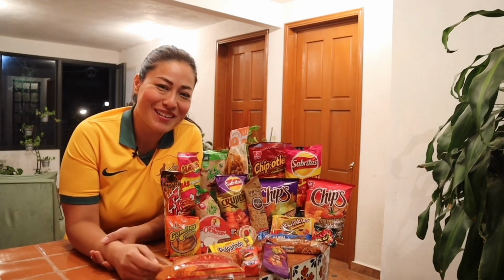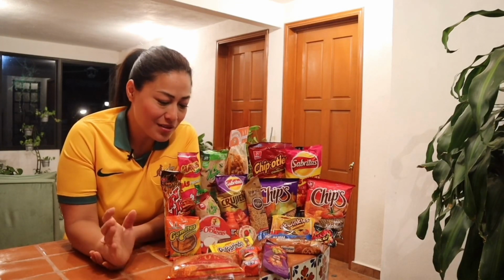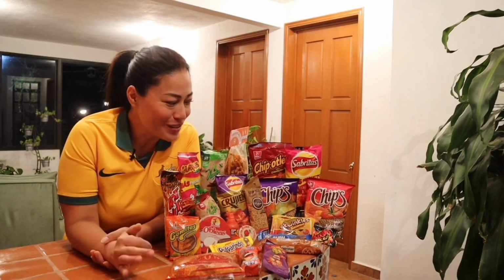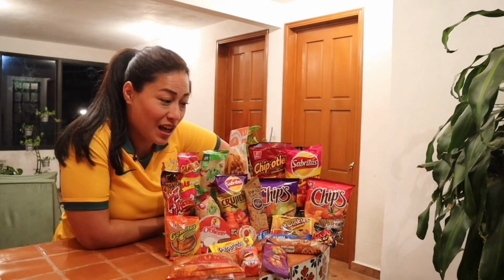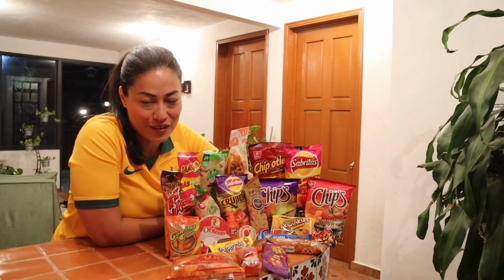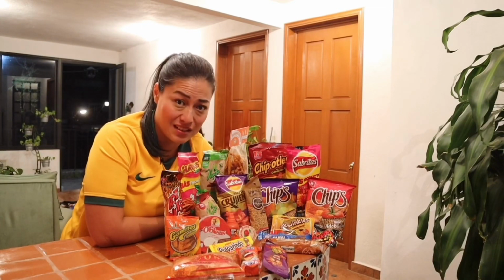I went to the supermarket yesterday. I picked up a whole bunch of Mexican goodies, Mexican snacks. These are the typical things that people snack on, that kids go crazy over, and I wanted to get the most extreme exotic flavors. I spent about 250 pesos, which is about $12, but there were still some things that I couldn't get a hold of. So I do have to mention that I don't eat a lot of these things.